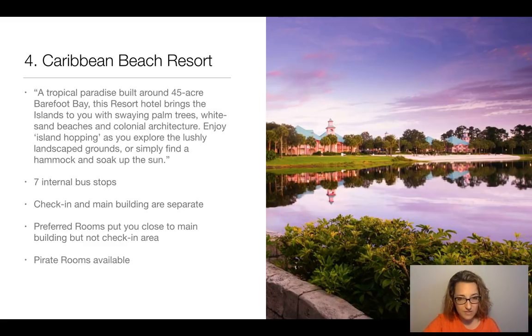They do have pirate rooms available to book at Caribbean Beach Resort. I think the heavily themed rooms are really fun, and so I just want to point that out as an option here. However, Caribbean Beach Resort is currently undergoing a 2-year construction project, and that means that in the meantime there's just a lot going on. It is a major construction site with lots of the amenities being redone. I think when it is complete in probably 2019, we'll have to revisit this ranking to see how I feel, but as of right now, Caribbean Beach Resort is 4th place for me for moderate resorts.